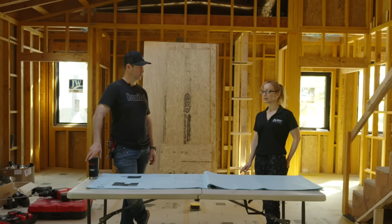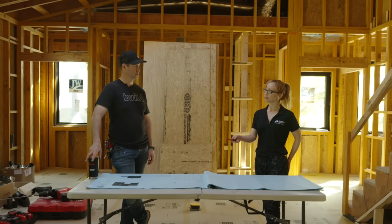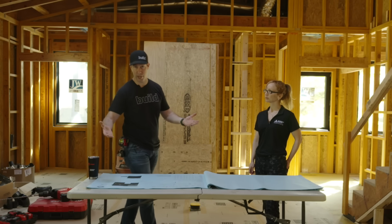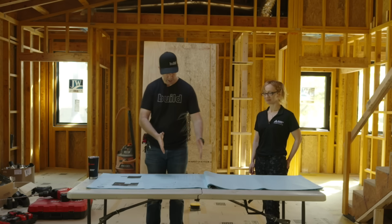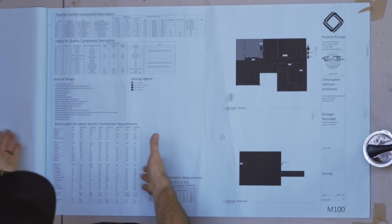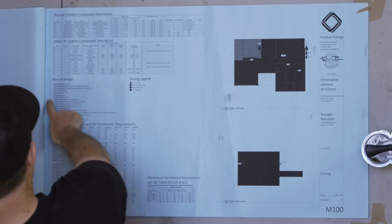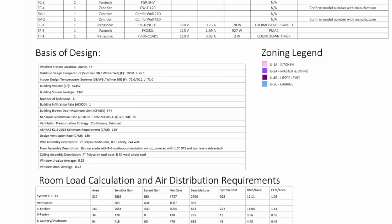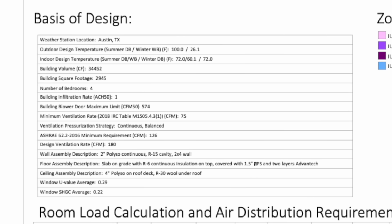So Matt, at a minimum, everybody needs to get a good quality load calculation done. That's where every good system starts. Gotcha, so load calc meaning Manual J for my nerdy friends out there. And this is the page that Positive Energy shows. This basis of design right here in the plans is all the input values. Things like, what's my window package? My Geldwin windows have an average U-factor of 0.29 and a solar heat gain coefficient of 0.22.